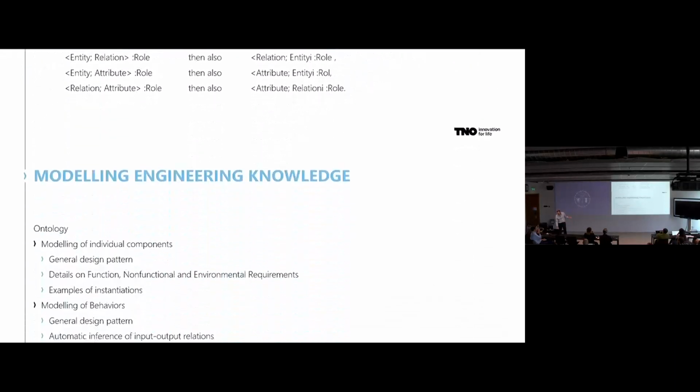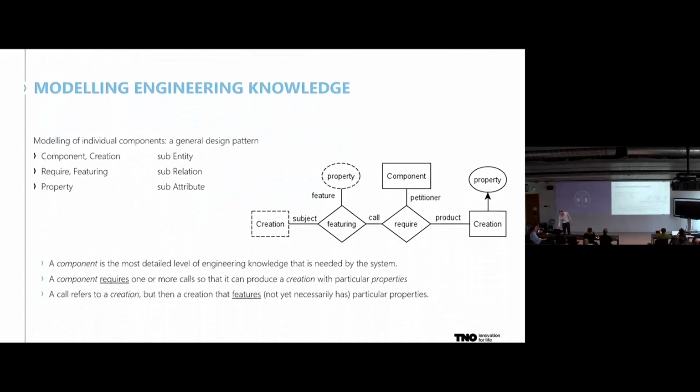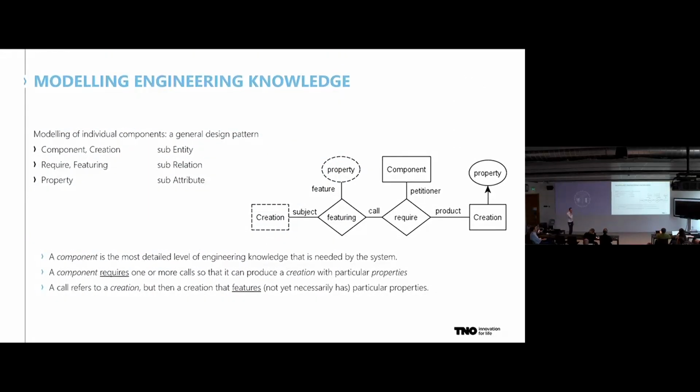And then, of course, how do we model a system? We decompose it into two parts. We start by modeling individual components. And once we're happy with how we modeled individual components, we can see how they model an entire behavior. This is our design for a single component, the highest level of design pattern that you might have.